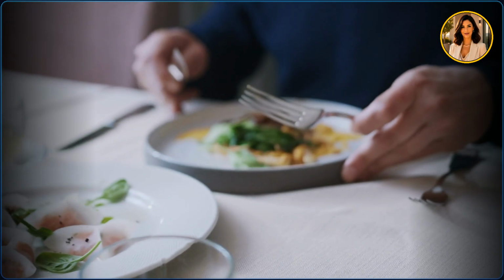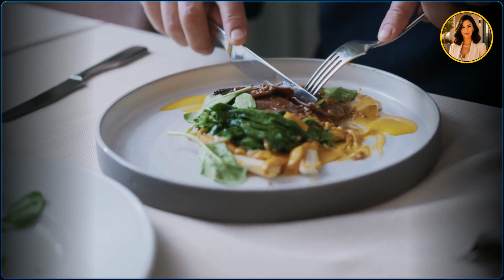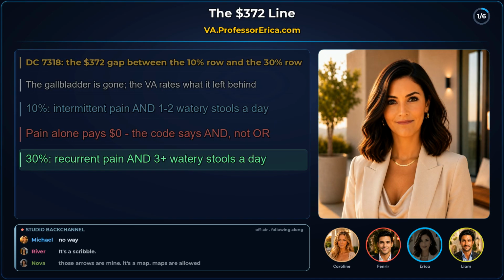30% needs recurrent abdominal pain after meals or at night, plus chronic diarrhea of 3 or more watery bowel movements a day. Here's the ruling. Both halves, every single time. Drop one half and the whole rung disappears underneath you.